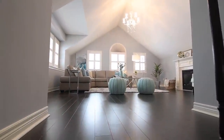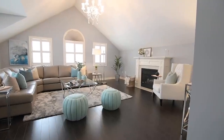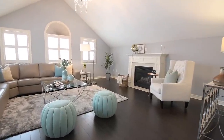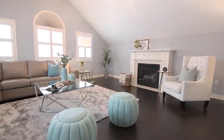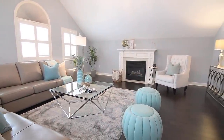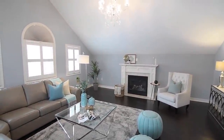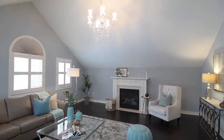At mid-level is a huge family room, well suited for both casual and formal entertaining. Finished with dark wooden flooring, this room has a vaulted ceiling with the ambient lighting of a gorgeous chandelier, east and south facing windows with California shutters, and the warmth of a gas fireplace surrounded by an elegant mantel.